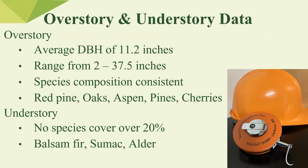So for the overstory data, we collected an average diameter at breast height of 11.2 inches throughout the stand, with a range from 2 inches to 37.5 inches, and a pretty consistent species composition. So our red pine, oaks, aspens, cherries.